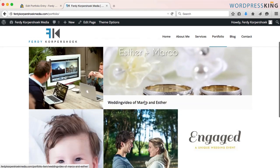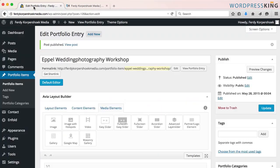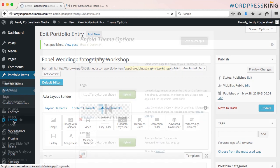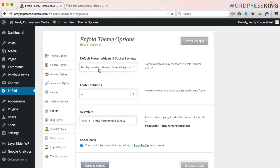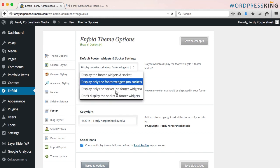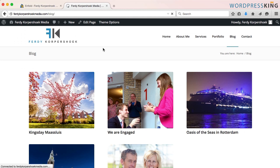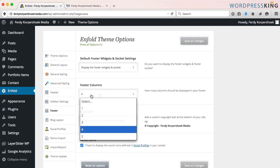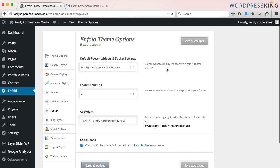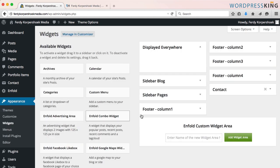Since we have a portfolio and a blog, we can add some widgets to our footer. So go to the back end, go to Enfold and click on the footer. Okay, over here we only display the socket, but now we want to show the widgets also. Display the footer widget and socket. So I save it, I take a look at the footer, and we will see 4 footer widgets. Over here we can choose how much we want. I want 4. I save it, I go to appearance, widgets, and here we can assign widgets to every footer column. 1, 2, 3, and 4.